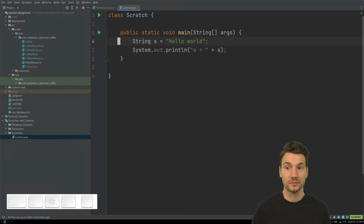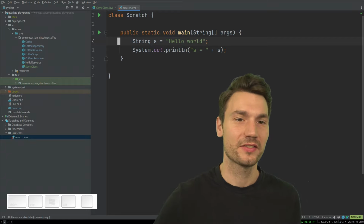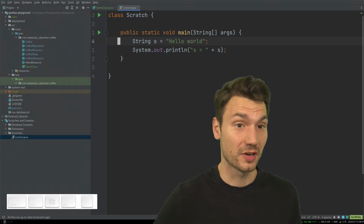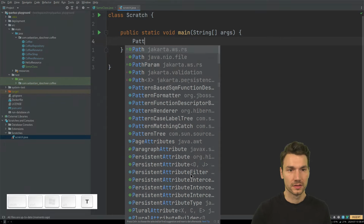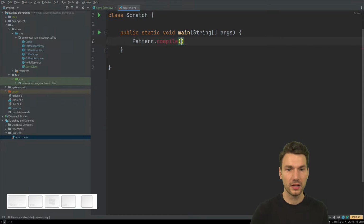What is also really cool, another feature that you might have seen somewhere, is if you want to or have to use regexes, something like this, Pattern.compile. Let's say I have a regex, something like A to Z. It should start, or it must start with a lowercase letter, and then something like this.